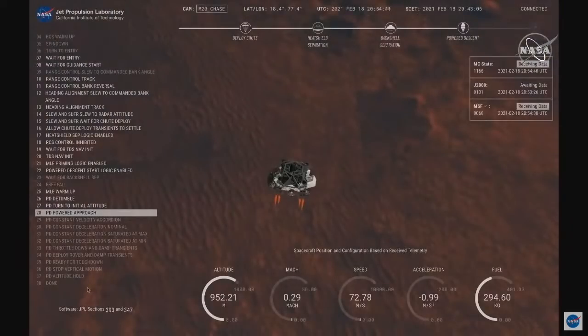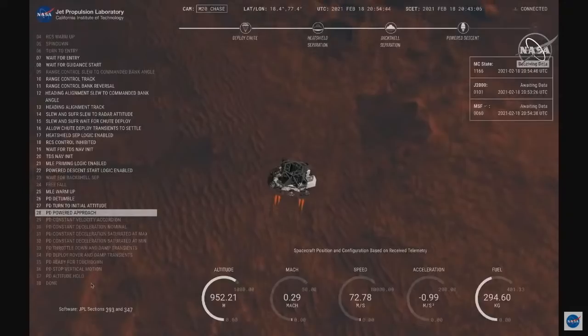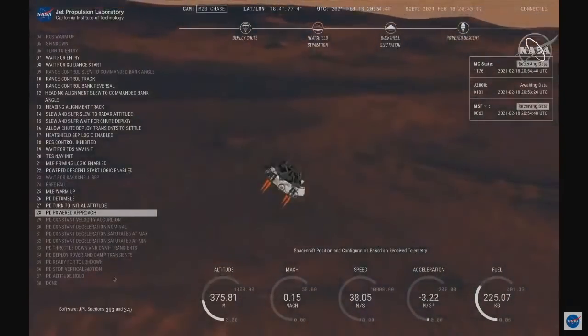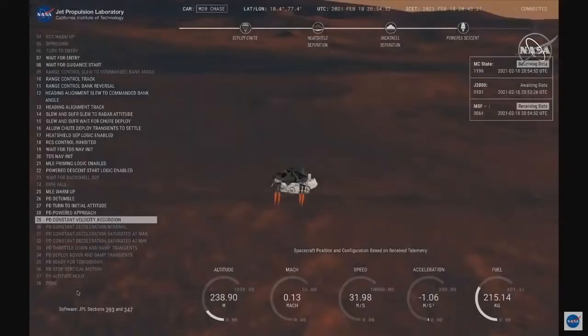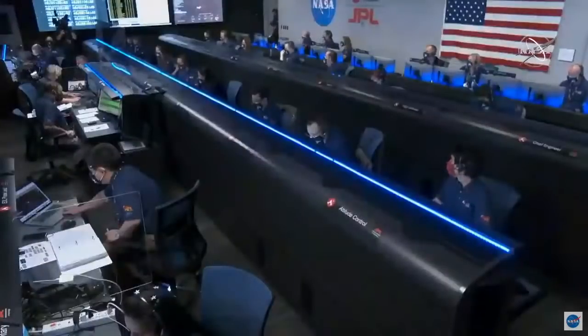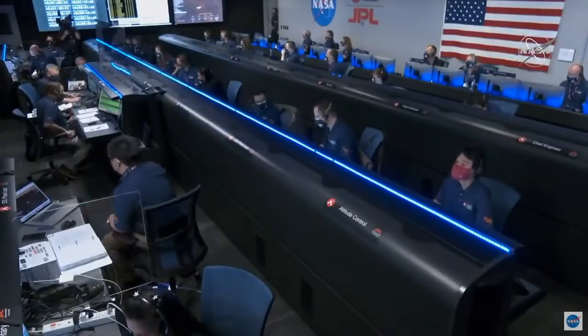TRN safety, Bravo. We have completed our terrain relative navigation. Current speed is about 30 meters per second, altitude of about 300 meters off the surface of Mars. SDS level? Constant velocity 104. Constant velocity accordion, altitude error.